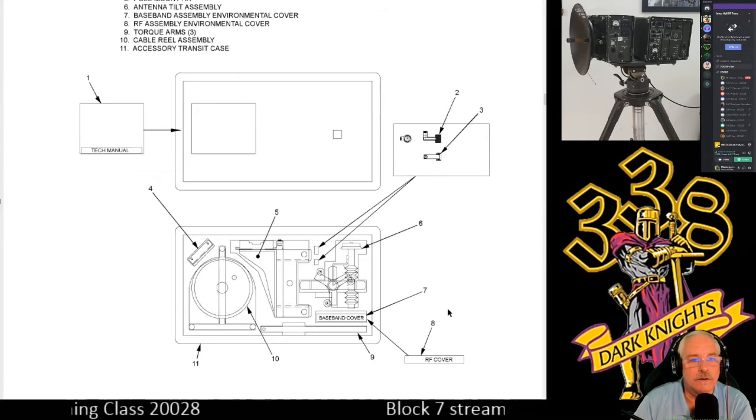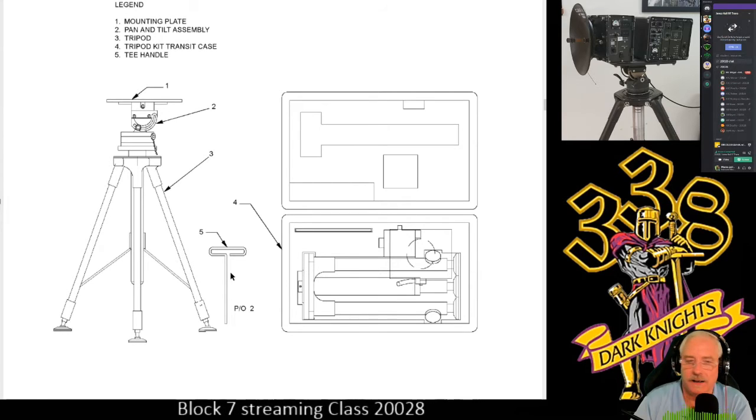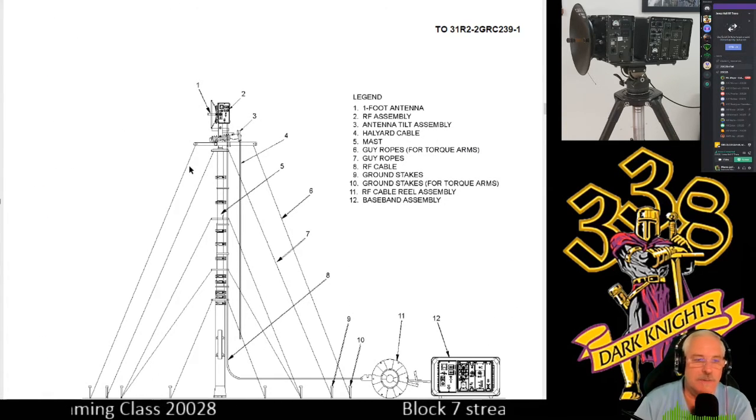There's some more information on number 6, which is that antenna tilt assembly. Here's your tripod. It is in a separate case. You'll have a T-handled hex screwdriver is what I like to call it. You also have the pan head tilt assembly, and what I call the pan, called a mounting plate. This is where you're going to attach the RF assembly and baseband assembly.